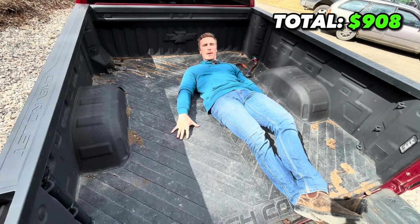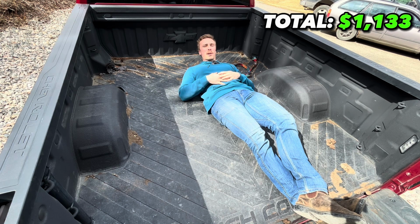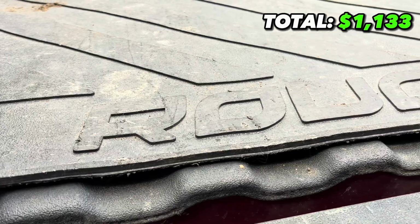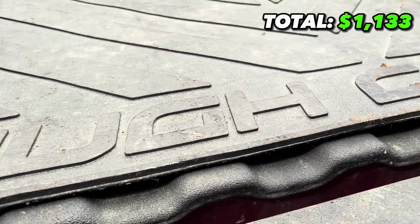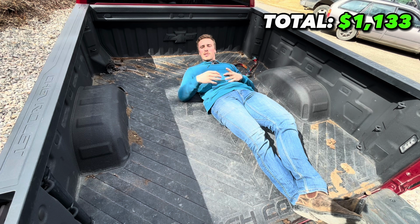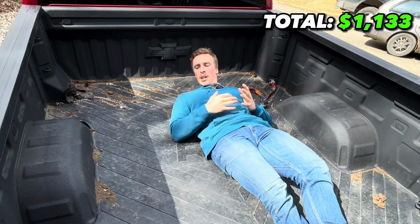The next thing is this bed mat that I got from Rough Country for $225. I think everybody should get a bed mat. It keeps jerry cans from slipping from side to side. You know, you're going to be standing in the back. It just gives you some more grip on anything that you're hauling. I also carry the dogs a lot in the back of this truck, and it just gives them something to stand on where they're not slipping around with their paws and stuff, and I absolutely love it.